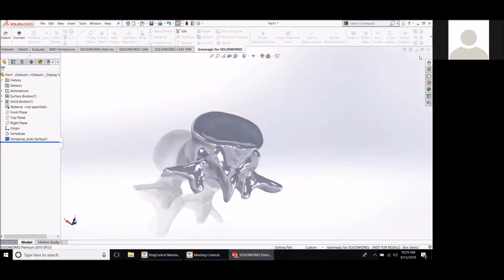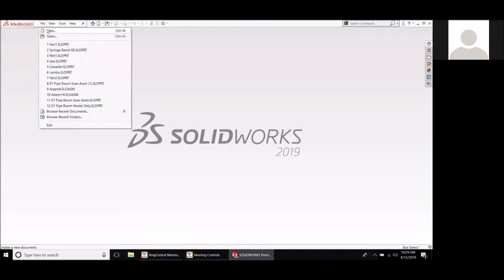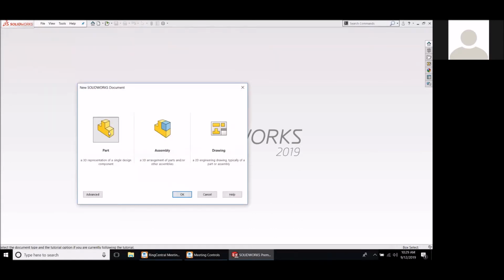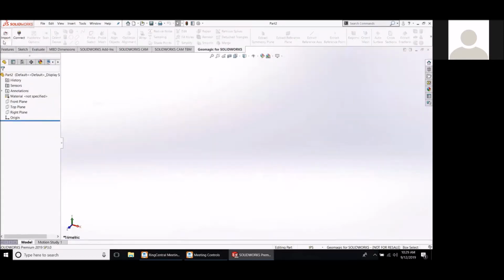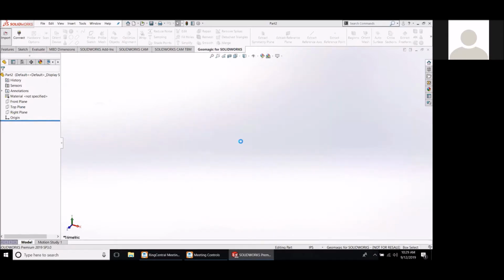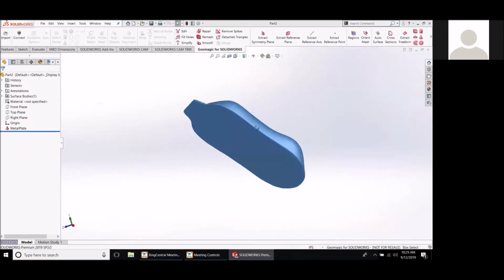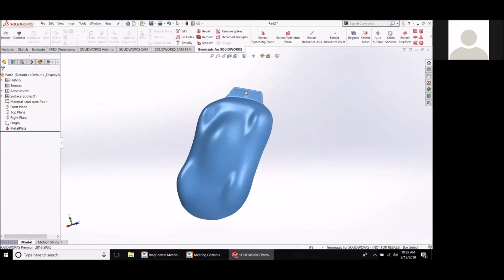Now I'm going to go ahead and open up a new instance, or a new part, and I'm going to do the prismatic reverse engineering. Again, I'm going to go up to the left-hand side, and I'm going to select import. And then I'm going to select the correct STL. So again, we have a really nice mesh. This is something that we can get out of our HP scanner. I do have one small hole in it, but in this case, I'm not worried about having a watertight mesh because I'm going to prismatically reverse engineer it.